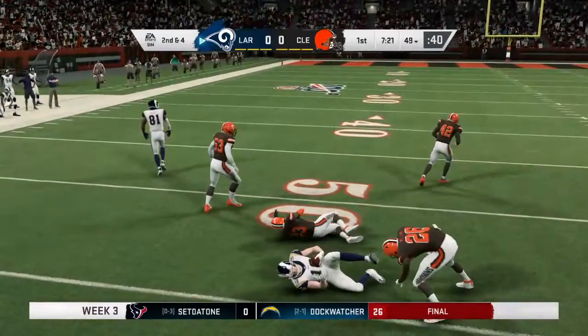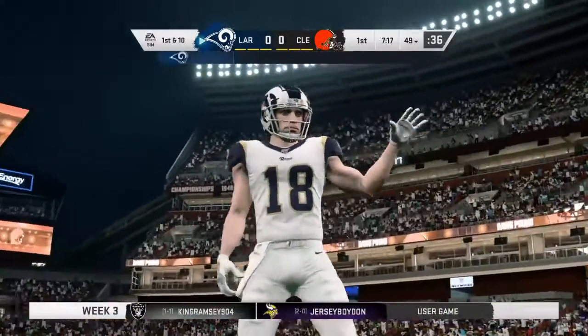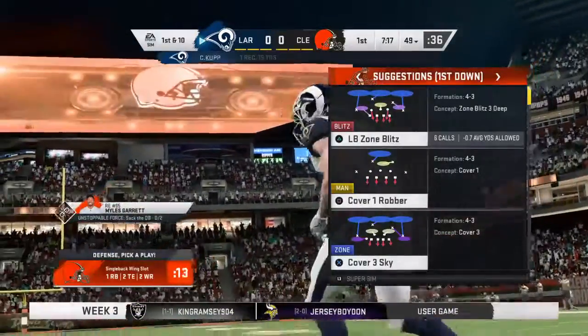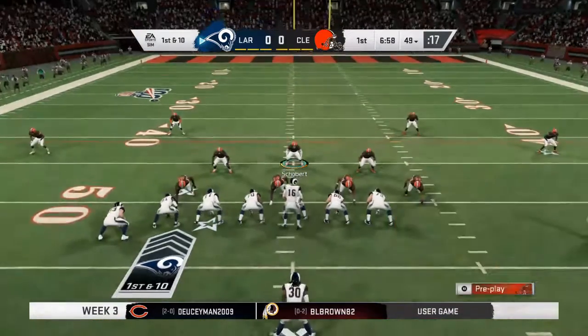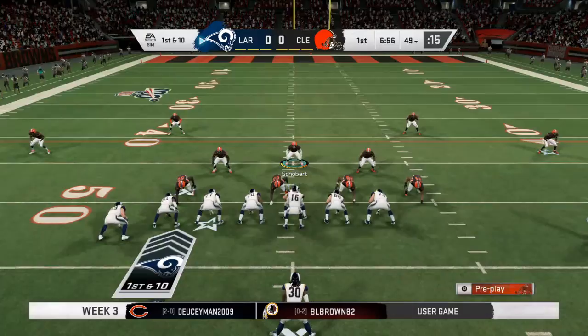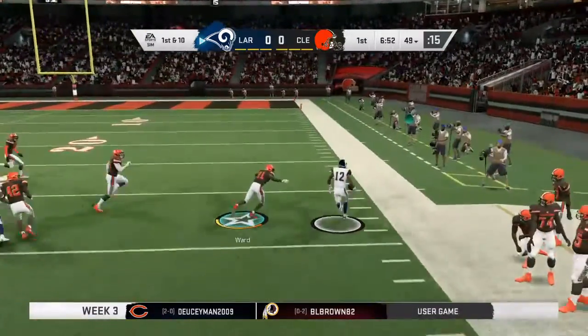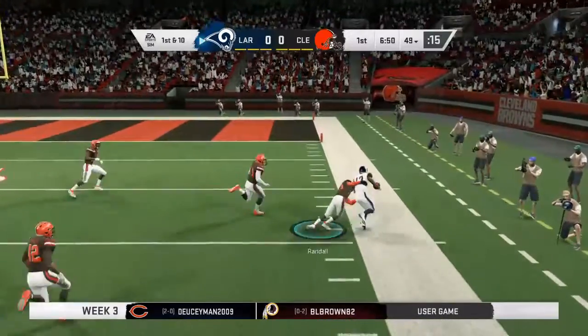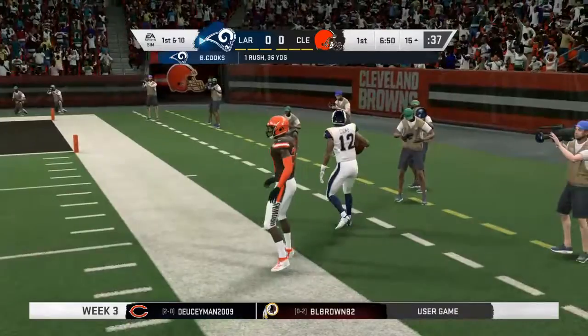Now this throw caught left side. And getting this just shy of midfield, they'll spot it at the 49. 15 yards on the play, first down. He's got the first down and more inside the 40. That one goes for 36 yards.